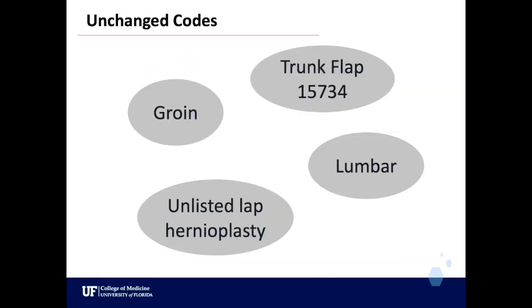There's certain codes that are unchanged. Inguinal, femoral, obturator hernias, lumbar hernias still have the same codes. Importantly, the myofascial trunk flap, the 15734 code, remains the same. That hasn't changed. And the unlisted laparoscopic hernioplasty code, which is oftentimes used when you do a robotic abdominal wall reconstruction, these are all the same. They have not changed.